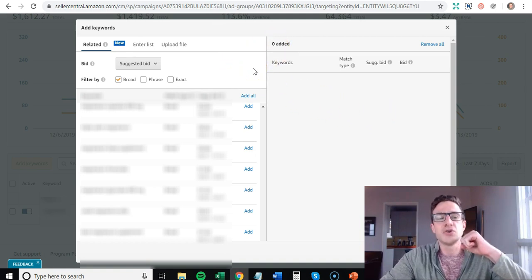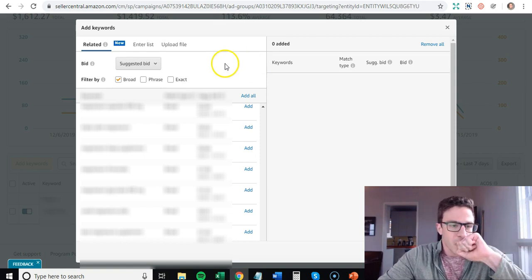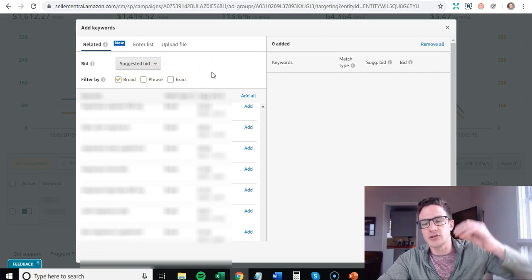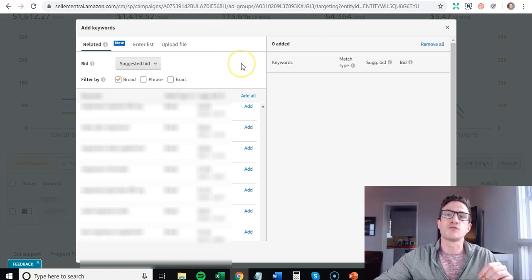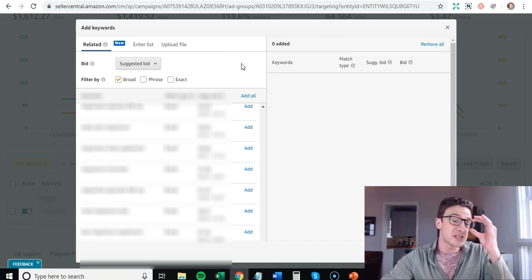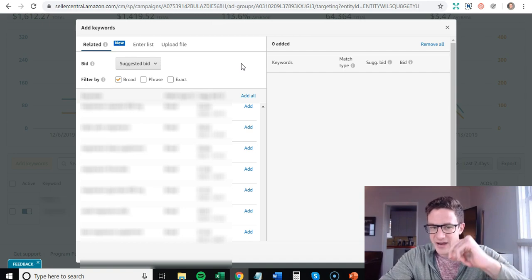And think about it too. I'm going back to the long tail searches that happen. Broad and phrase match do amazing during the holidays because there are so many new searches that Amazon can't keep up with and that you can't keep up with using exact matches. So if you have a budget to spend and you're not getting a lot of impressions, think about using these suggested keywords. It's the quickest way.